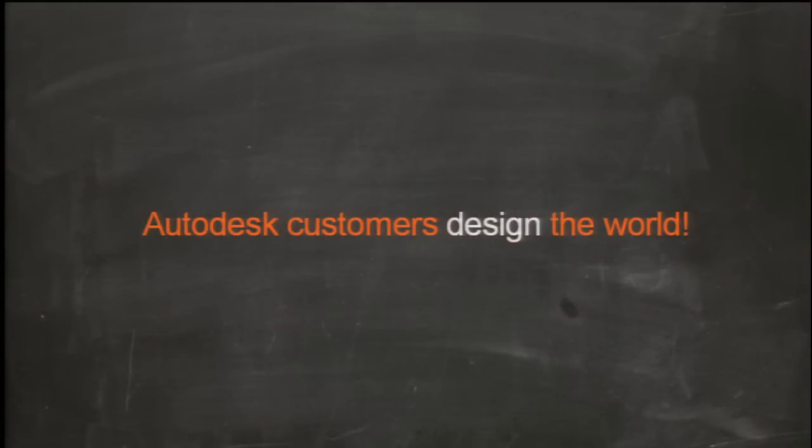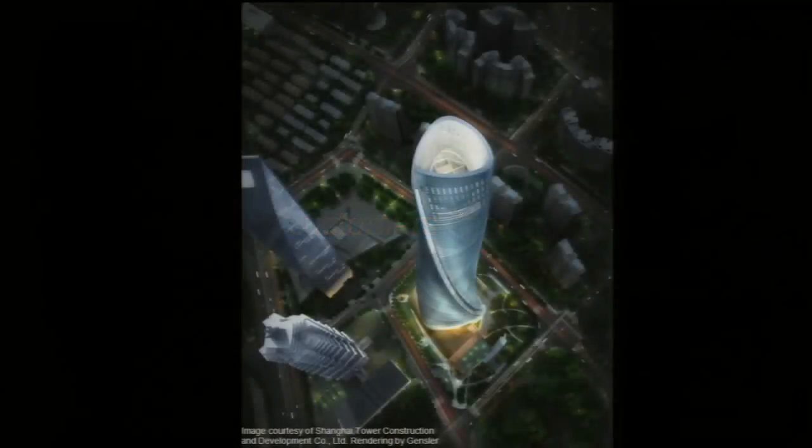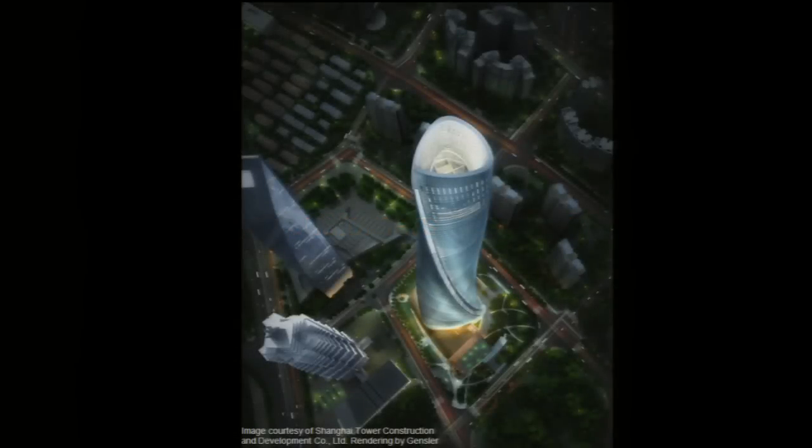So essentially, we have awesome customers. They design the world. This is an example of the Shanghai Tower. This is currently under construction. When this is completed, this will be the 2nd largest building in the world and the largest building in China.